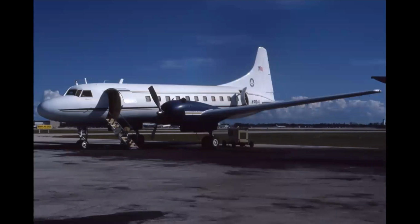The Royal Australian Air Force had two Convair 440s. They sold them off, and this one went to several owners. When I photographed it, it was with Dadita Air in Florida, doing charter passenger runs.